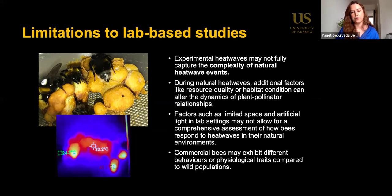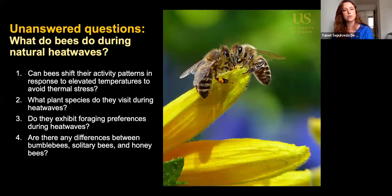And another important factor that we get quite often with reviews as well is that commercial bees and wild bees are different. So for example, in terms of physiological traits like thermal tolerance, some commercial bees can be more tolerant to heat in comparison to the wild bees. Another thing was that when I was planning one of the last projects that were laboratory based, I still had a lot of questions that I really wanted to get some answers for.